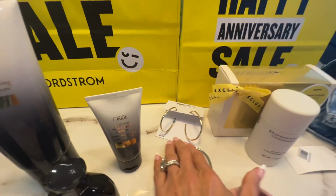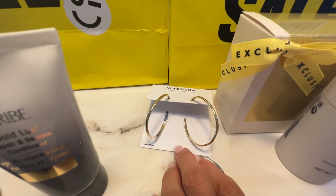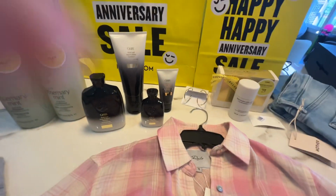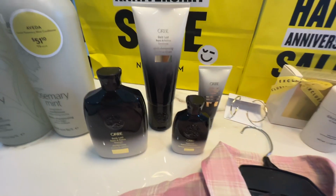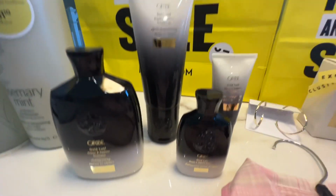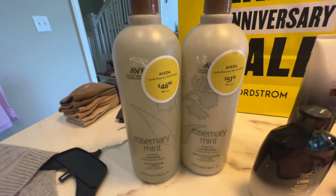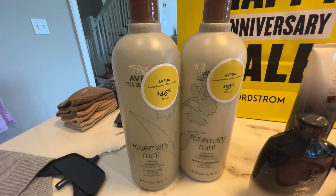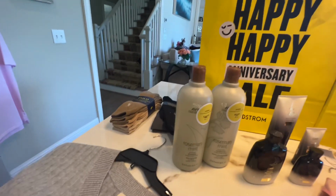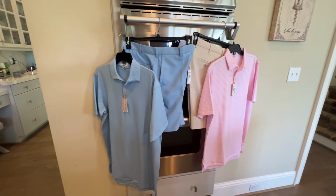I found these little earrings that I thought were really cute for whenever I don't want to wear my gold earrings. So I'd have something that looks nice, but I don't really mind that much if something happens to them. The Orbe set of the Gold Lust is also a really good deal. You save like $50 on it. These Rosemary Mint shampoo and conditioner, you save like $25 each. They're so big.